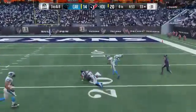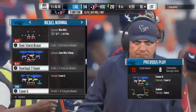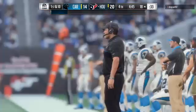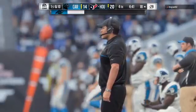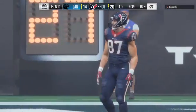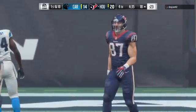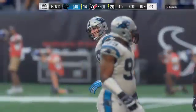Watson now operating from the gun. And he comes back with one complete. Texans passing game in rhythm right now, picking up another first. Big hook up there, forced to throw it on 3rd down. The connection's going to keep the drive alive and also keep the clock moving. Yeah, and from a defensive perspective, didn't get a sack, didn't knock the ball free, didn't break up the pass. The clock keeps running on you. You're in a dire situation now.